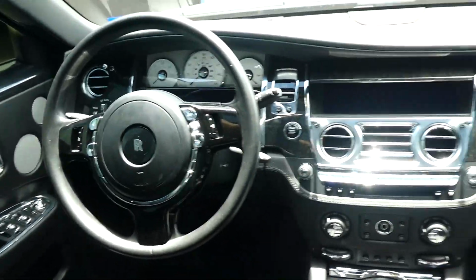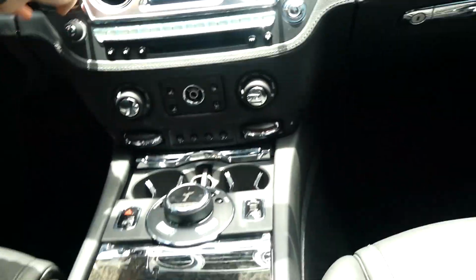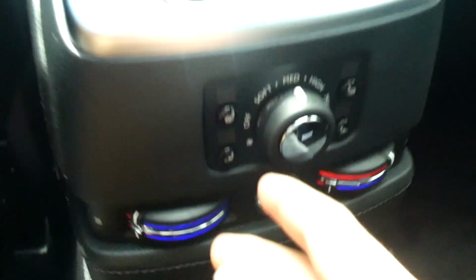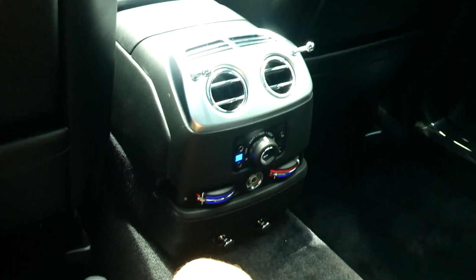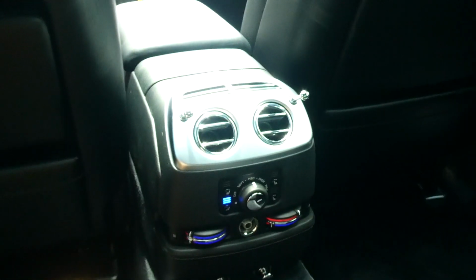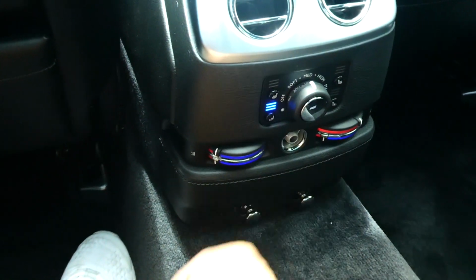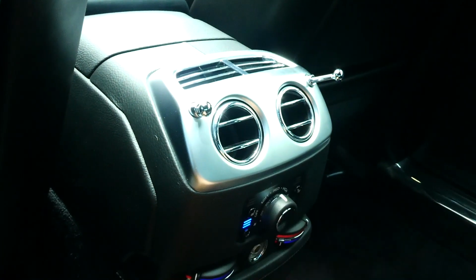And forgot to show you the dashboard, so there you go. Press that button, and there you go. Let's turn on some AC back here, but other than that, you have your heated and cooled seats. Put my cooler on. As you can see, that is the center for the car. Below it, you have your cigarette lighters, dual cigarette lighters. Below it, you have your same AC style temperature gauges, as well as the same push rod to stop the AC.